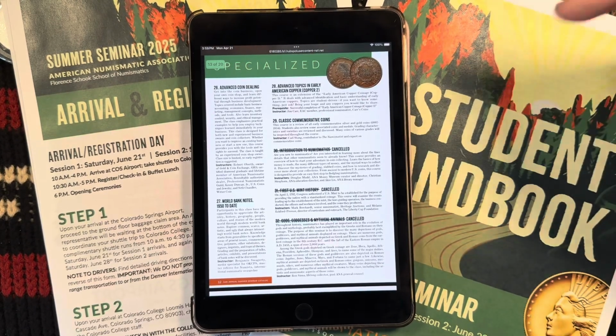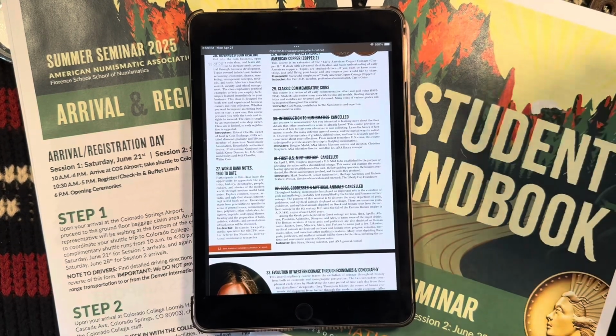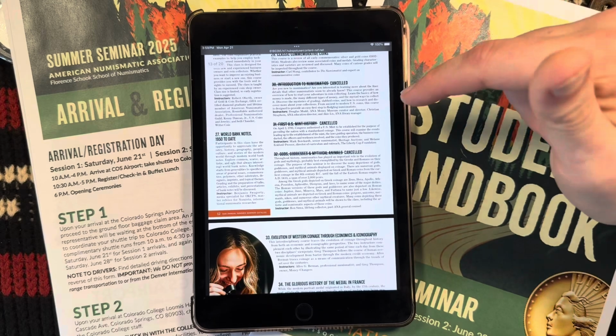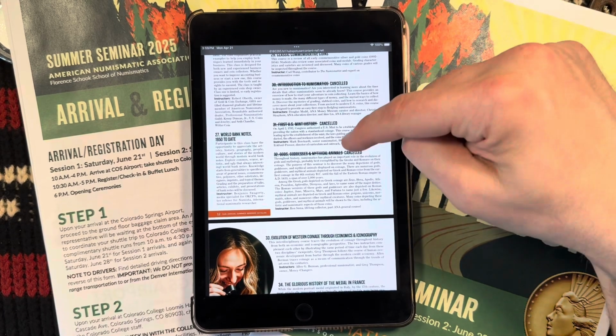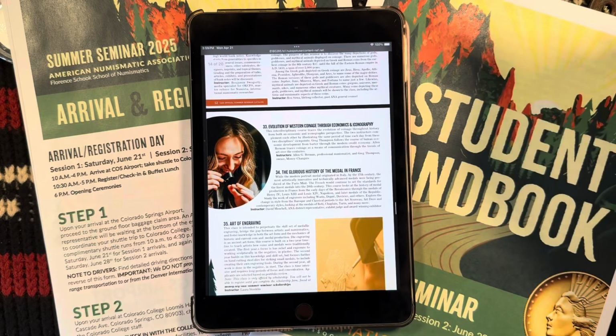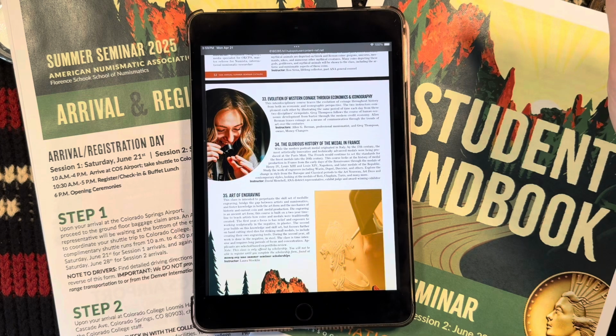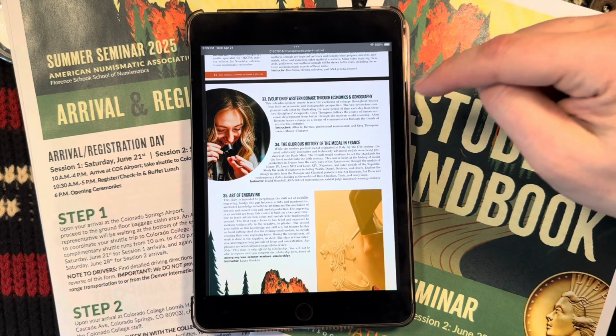There is a course on classic commemorative coins. Introduction to Numismatics is canceled, as is the first U.S. Mint history. Those would both be interesting. Gods, goddesses, and mythical animals, canceled. Evolution of Western coinage through economics and iconography. Iconography. Yep. I don't know exactly what that is, but someone smarter than me can probably fill this in.